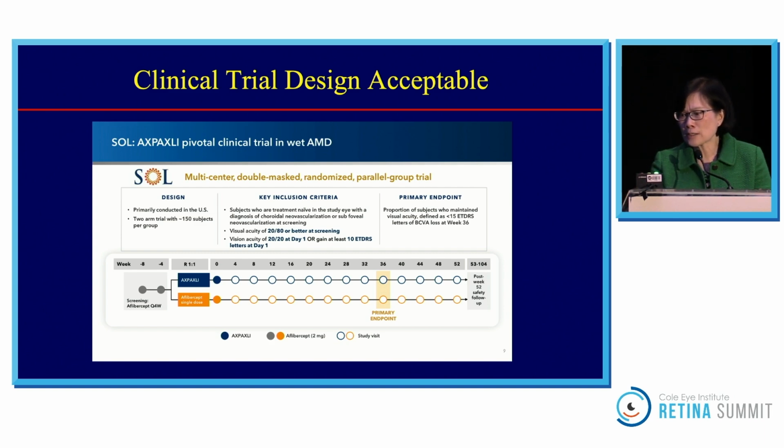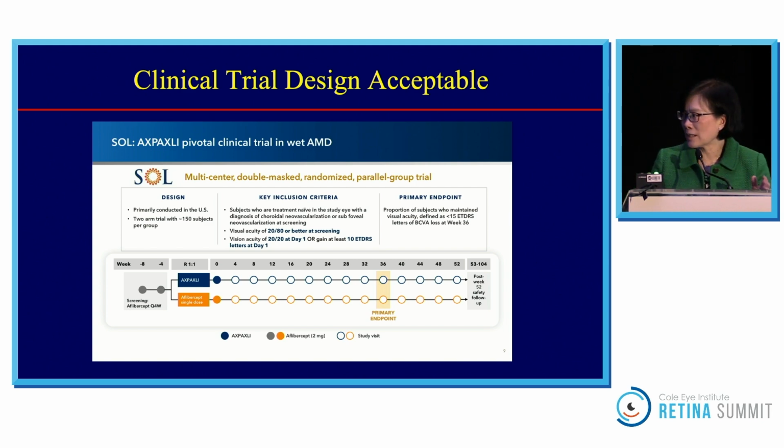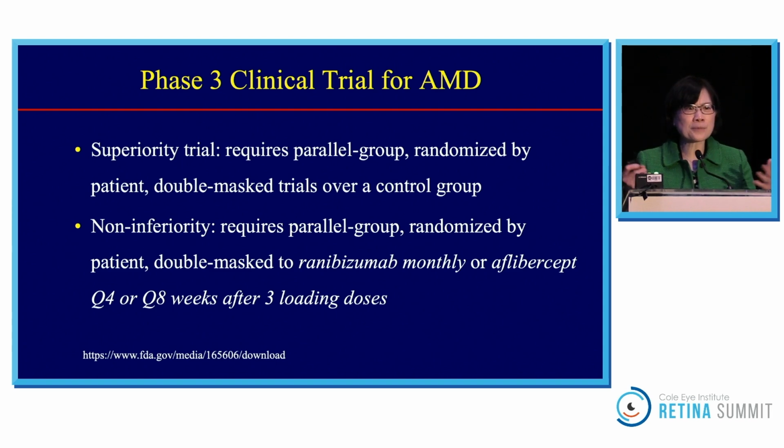This is one of the new drugs, Axpali, which is an axitinib, a tyrosine kinase inhibitor. And this is how a new clinical trial potentially would look like. Basically, you have the same treatment dosing at the beginning of the investigational drug as well as the aflibercept, and then at every time point, everything has to be the same. So you can't treat one and not treat the other. You can't have a sham or injection. You have to have a control group. So these are some of the challenges, and this is why the clinical trial designs that you're going to see for this, some of the studies that you participate in, are going to look very different from what you've seen heretofore.